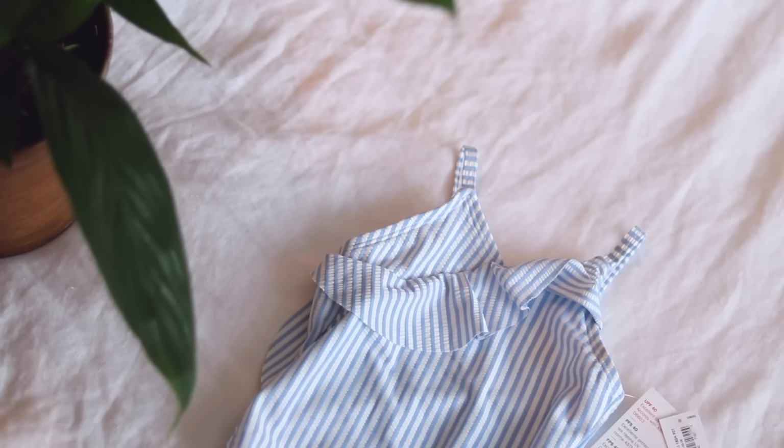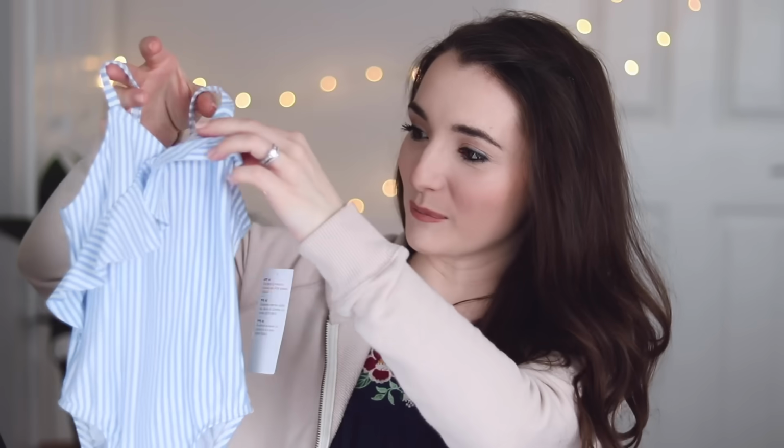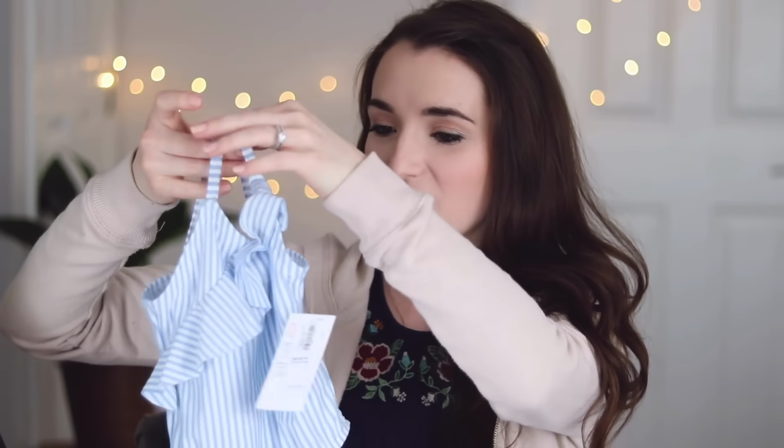There was a really good deal on them. These may be last year's styles, I don't know, but there's a really good deal, and I love the idea of having them all kind of be matching. And so this is the one that I got for Haley. She has this little seersucker striped blue and white little bathing suit, and this is from Old Navy.